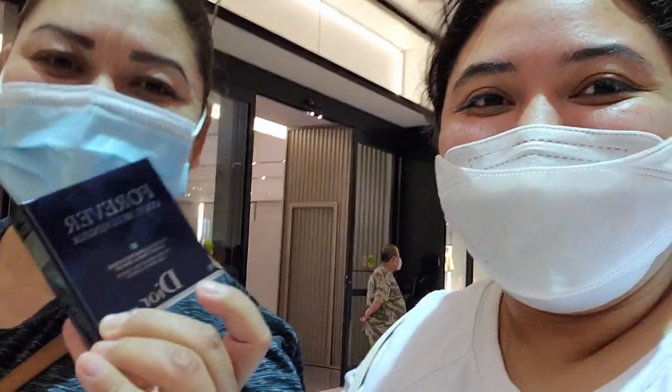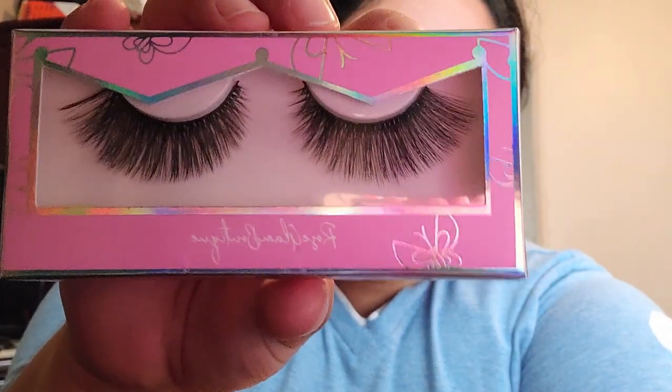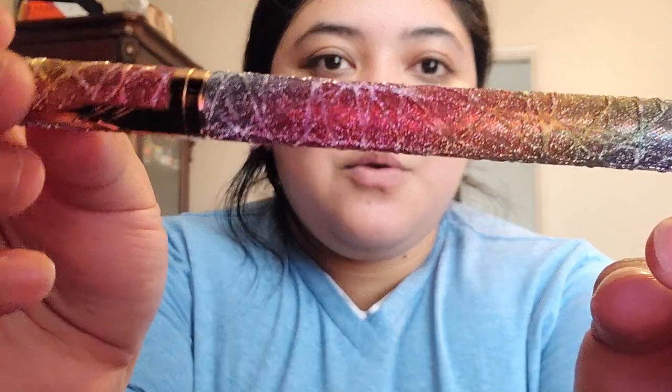I got a highlighter. Alrighty, guys, so we're back at the house, and let's just show you guys what we got really quickly. Nothing much, but we obviously know we got the RoseGlam boutique lashes in style Lexi. Look at how pretty that is. And I also got this one. That's the glue. Look at how shiny and how pretty.